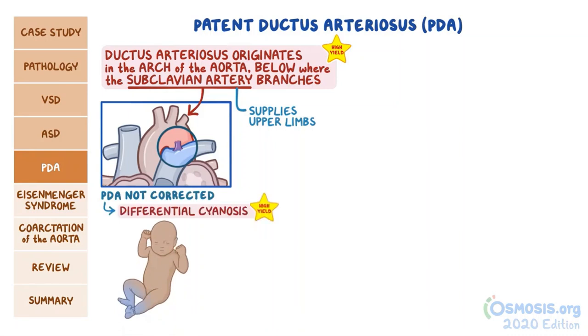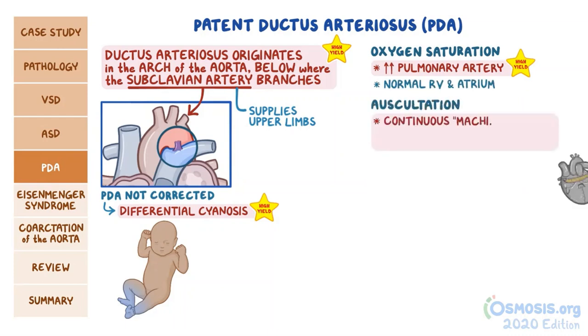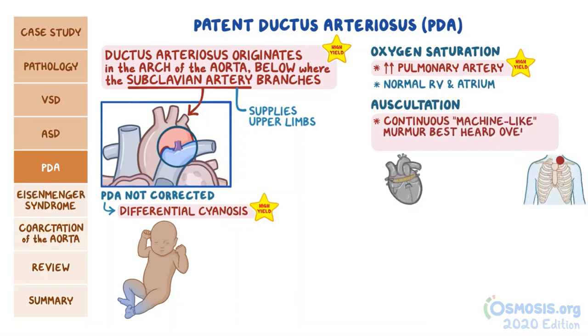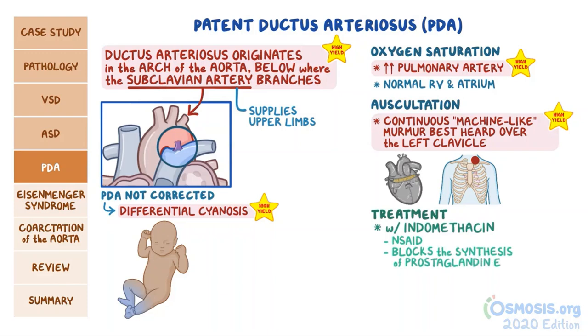Okay, now comparing it to the septal defects, oxygen saturation will be increased only in the pulmonary artery and will be normal in the right ventricle and atrium. On auscultation, a PDA produces a continuous machine-like murmur that's best heard over the left clavicle. PDAs are usually treated with indomethacin, a non-steroidal anti-inflammatory medication which blocks the synthesis of prostaglandin E. If this fails, surgery is often necessary to close it.